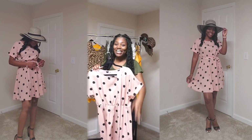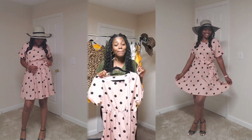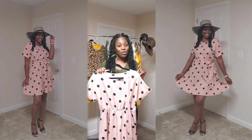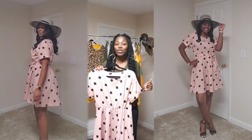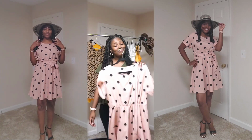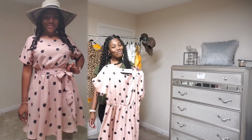So I paired it with my little heels and my little head piece that I got from Walmart. I'm telling you, it doesn't take much to look good. Like I always say, you can look good on a budget. So I just threw it together with a few little pieces that didn't cost a whole lot and made a super cute look. And I rocked it, okay? I'm just gonna tell you, I rocked it.